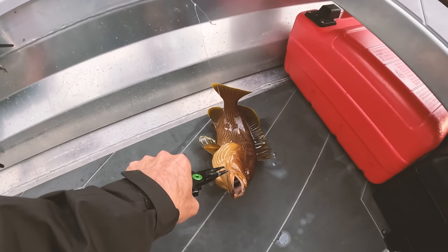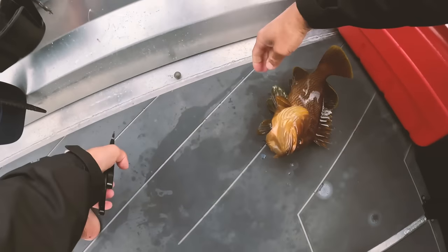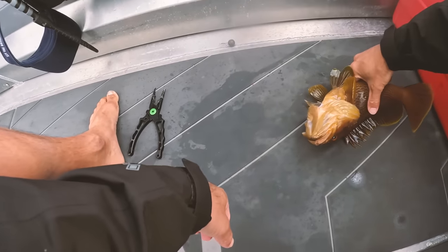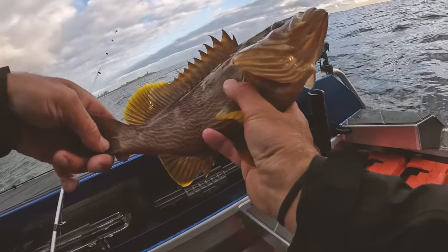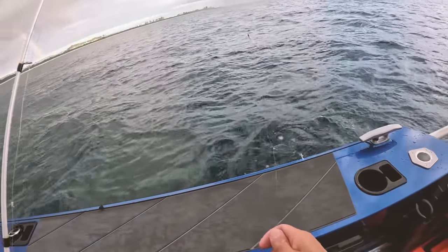So you're getting bigger, but definitely not. Look, if this guy got big enough, this guy'd actually be a really good eating fish, but definitely not what we were hoping to get. Look how stiff and crazy they go on the get them out of the water. Come on, buddy. So Maori cod, very cool fish, but not what we're looking for.